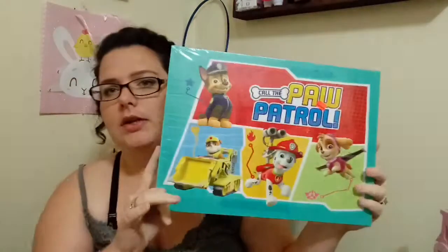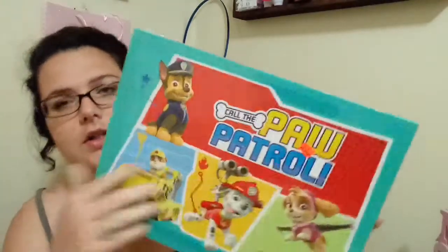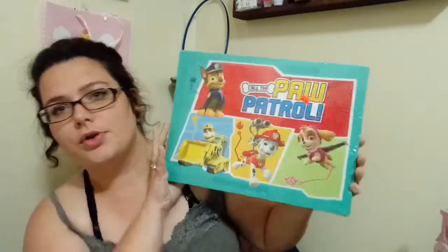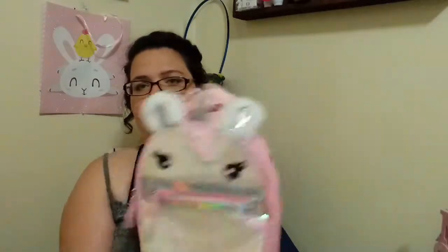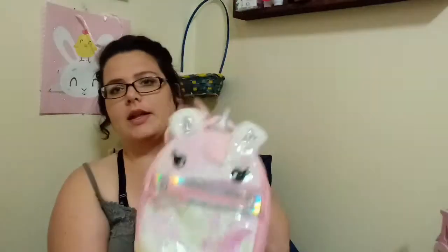I got this Paw Patrol little hanging decor item. It was $5. It's canvas art, and it was actually marked down to $3, and it says call the Paw Patrol. I thought it was really pretty. And then I got her this little bag, mini backpack. It was $8. A little pricey, but actually pretty good for a unicorn. It has a little pocket here, and it actually has a pretty good pocket, short straps. This would be nice for the park when we go.